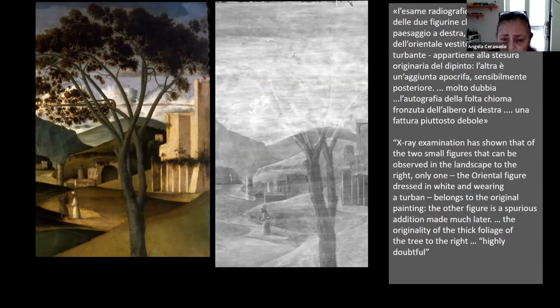But it depends on the particular way in which the painting is realized. The branches of the tree are painted over the sky, and the sky is very opaque, very dense in X-ray, and so that's why we can see the foliage, but not because it's false. On this occasion, in the study we made in 2019, we can say without any doubt that these parts are original, not repainting.